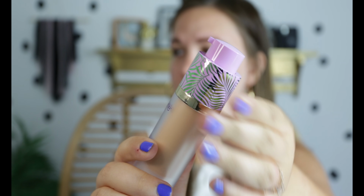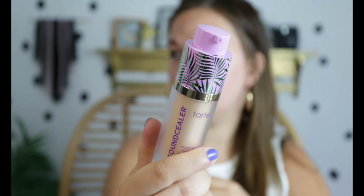This foundation is from their vegan line, and look at this packaging. I'm actually really geeked out about it. I don't know, it's just that little extra fun thing that adds to the element of a product.